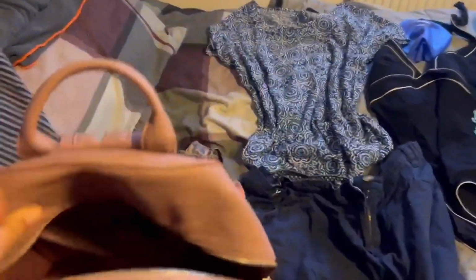This is the bag. Everything has to fit into this, which is just an ordinary rucksack size. Everything has to fit into that.